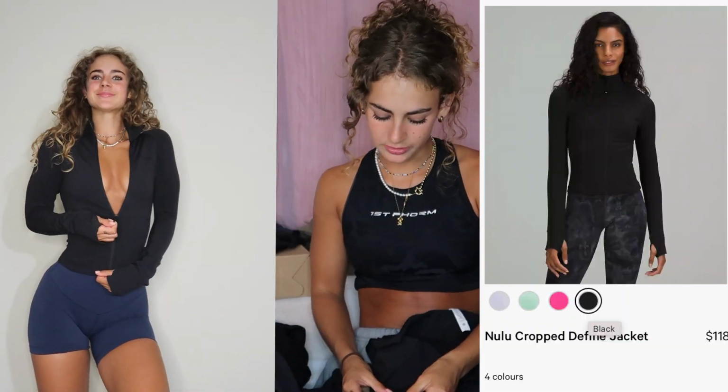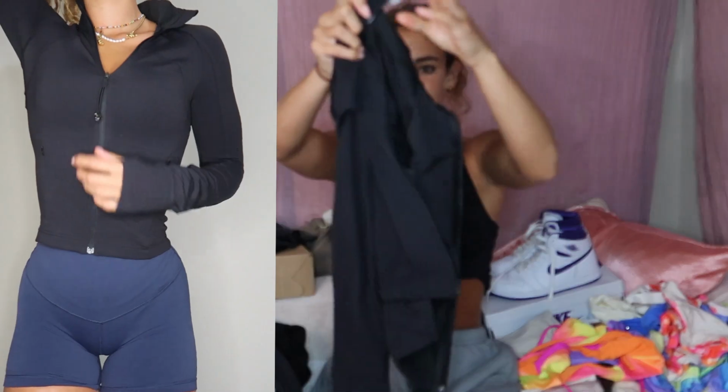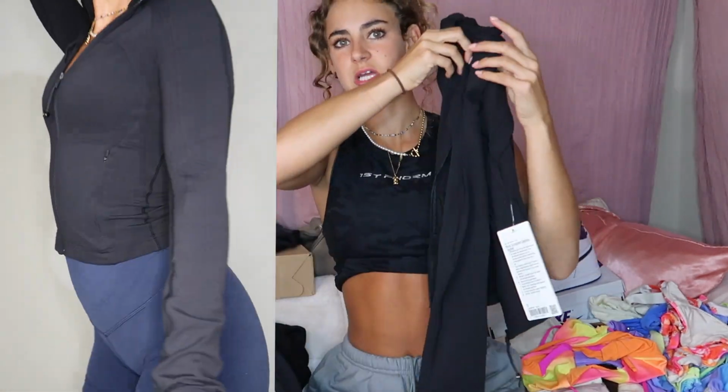The cropped one is called the Nulu Crop Define jacket. I got it in black and a size 2. I don't know the pricing on it. I'm sure it's insanely expensive because most of the Lululemon is. But yeah, it's just like this black crop zip-up jacket.